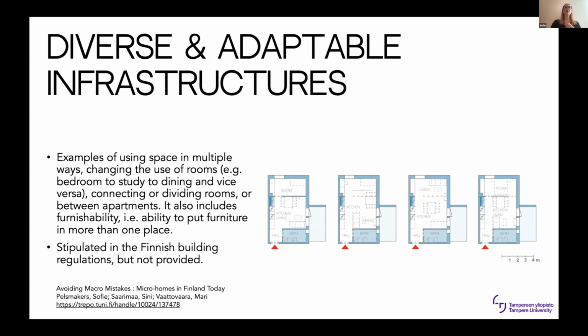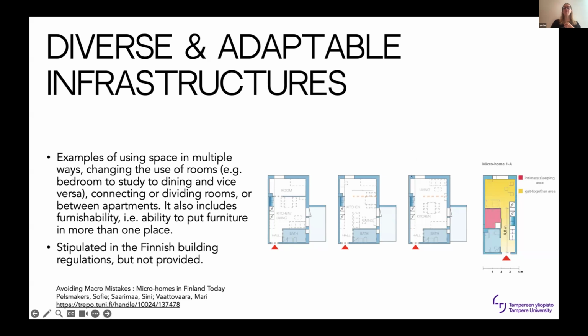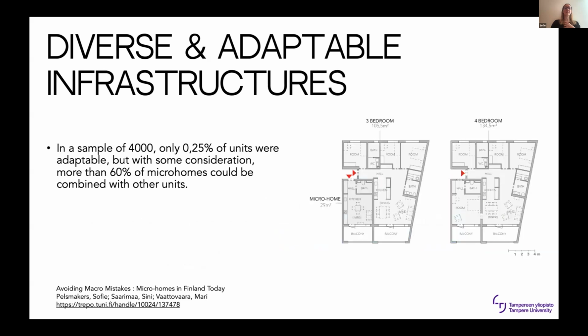And actually this is stipulated in the Finnish building regulations, but it's never really provided. Instead, what happens in Finland is that 80% of our studio apartments are built like these long tunnels with a window at one end. It means that you cannot really separate any of the living spaces from the bedroom. There is not even any adaptability or different furnishability possible in these spaces, and they're hugely problematic. This will create obsolescence, and there's less need for these as well.